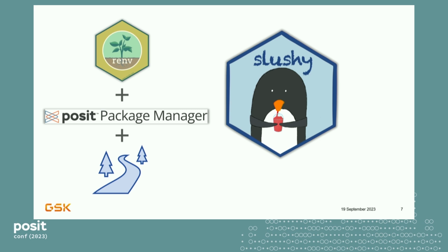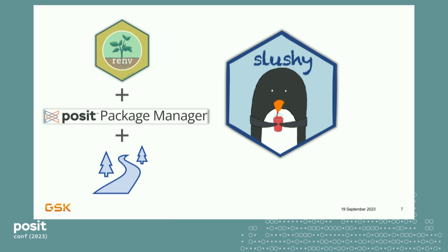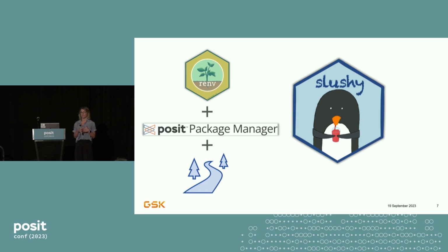But Slushy makes use of a couple of really awesome existing tools. I mentioned renv already. And it also makes use of another tool developed by Posit, which is Posit Package Manager. These two things alone get our teams a long way, but they still need some additional supports. So we're adding some additional functionality to help guide our users through their journey, so it's nice and smooth. We're also putting in some guardrails for them so they can stay on track better and make sure everything's nice and easy for them as they're adapting to this ever-changing open source landscape, right?